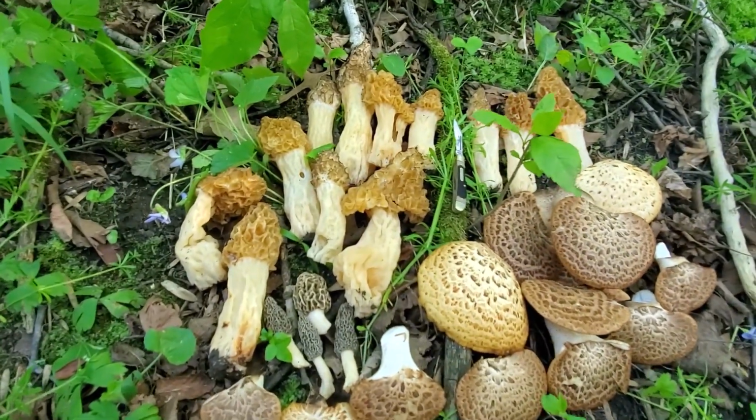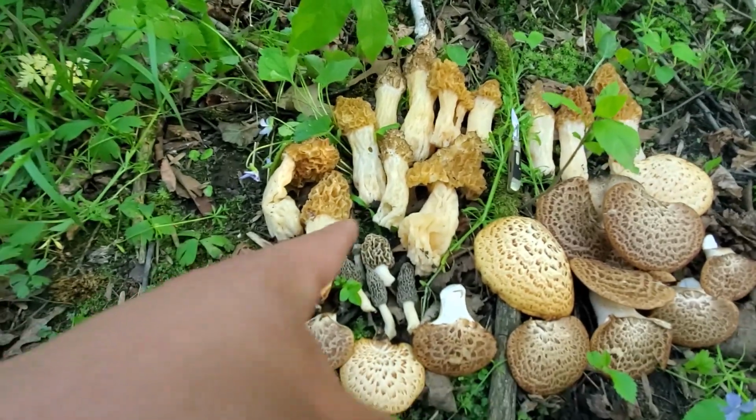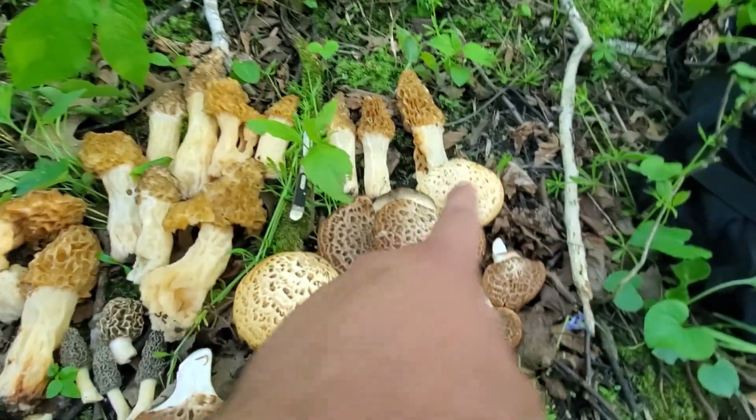Alright guys, here's what we got today. Some really big yellow morels, black morels, some pheasant backs.